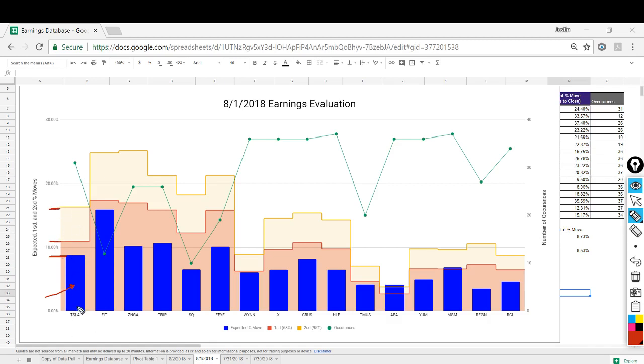So that means that for Tesla, in the past, 95% of the time, that's what this represents, it's moved under whatever this percentage here is. We'll call it 16%. It's not quite halfway, a little above. So 95% of the time, it's gapped or moved after an earnings event by 16% or less. That's what this represents.